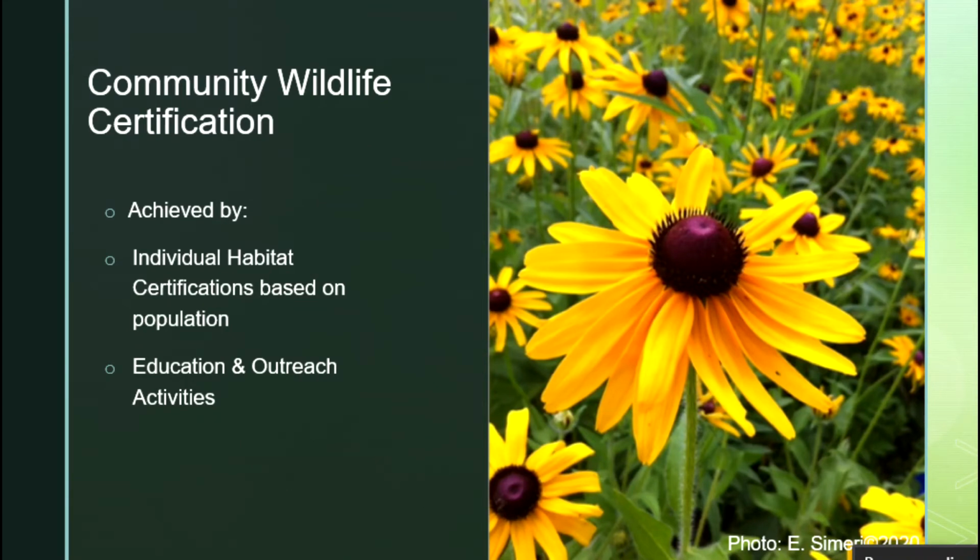Certification is earned by combining education and outreach with individual certification of homes, businesses, schools, and parks. The number of individual certifications required is based on the community's population and forms the foundation of the community certification. It generally takes about 2 years from registering to the completion of the certification.